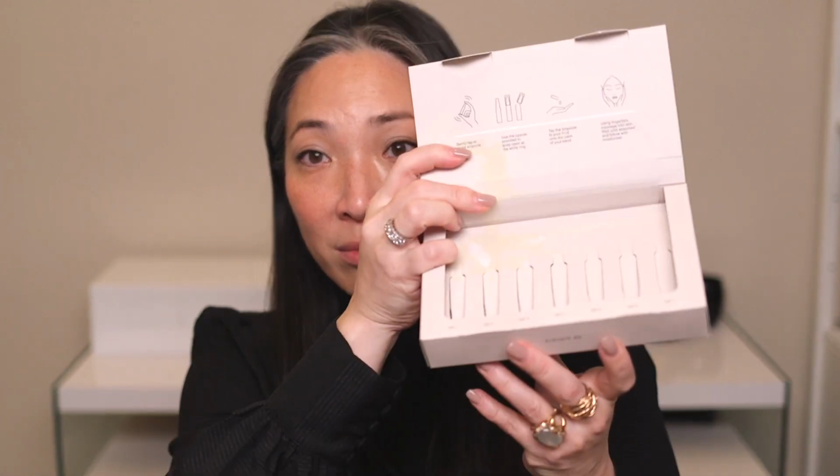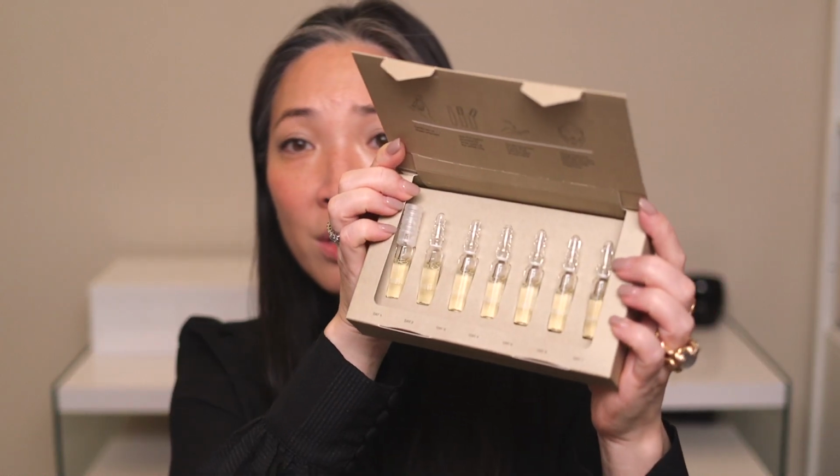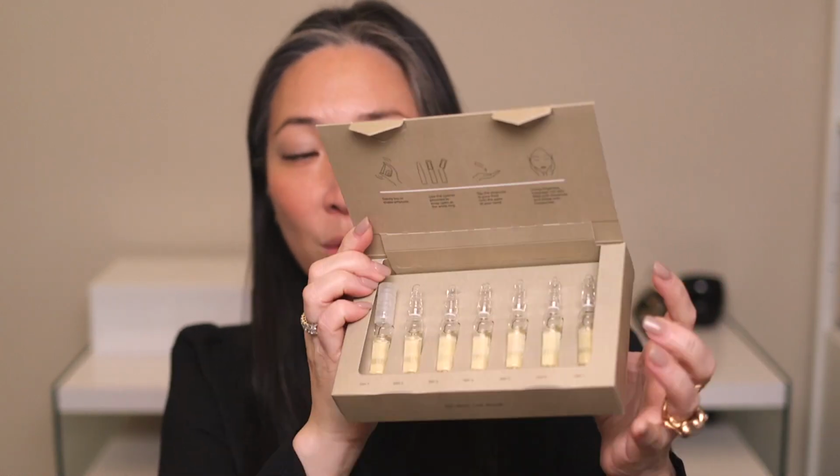So I am well into my second use of all of these ampules. I finished up the EGF ampule. These are all done already, so I did that last week, and now I am, like I mentioned, halfway through the hyaluronic, and then next I'm going to use the vitamin C. And you don't have to use them in any special order. So again, just really easy to use, really versatile. And here's the vitamin C in case you're curious what those look like. Those are the vitamin C ampules. So I'll be hitting those next week.